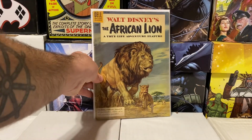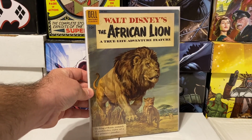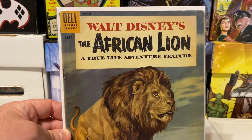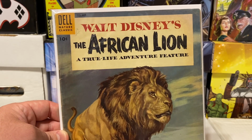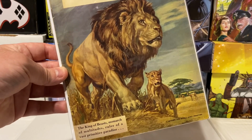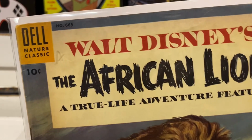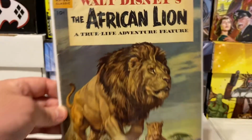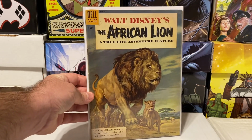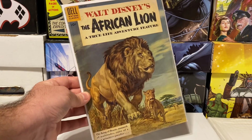Next and last of the dollar books, we have some Dell 4-color, 10-cent, late Golden Age or early Silver Age. Walt Disney's The African Lion, a true life adventure feature. Really cool painted cover with the lions on there. And this is a Dell 4-color book, issue number 665. So pretty cool to find a Dell 4-color for just $1. And it's actually in pretty good condition. All right, let's move on to the priced books, and we'll finish out this video.